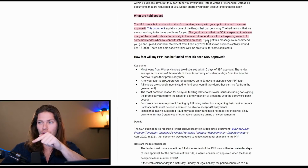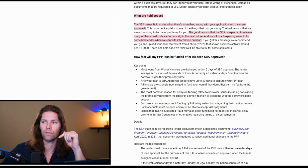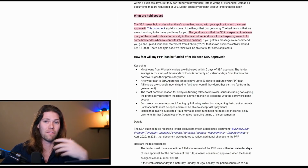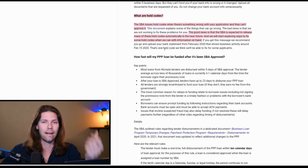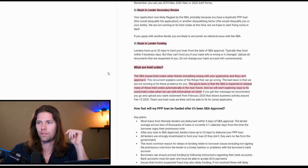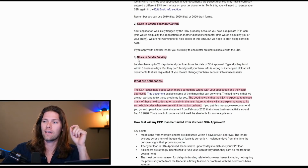And Womply will also start exploring ways to fix some of the hold codes with some of the information they have on hand. So a lot of the hold codes can be fixed simply with like a tax return, an ID, a bank statement. There's various things for various hold codes. And then finally, stuck in lender funding.